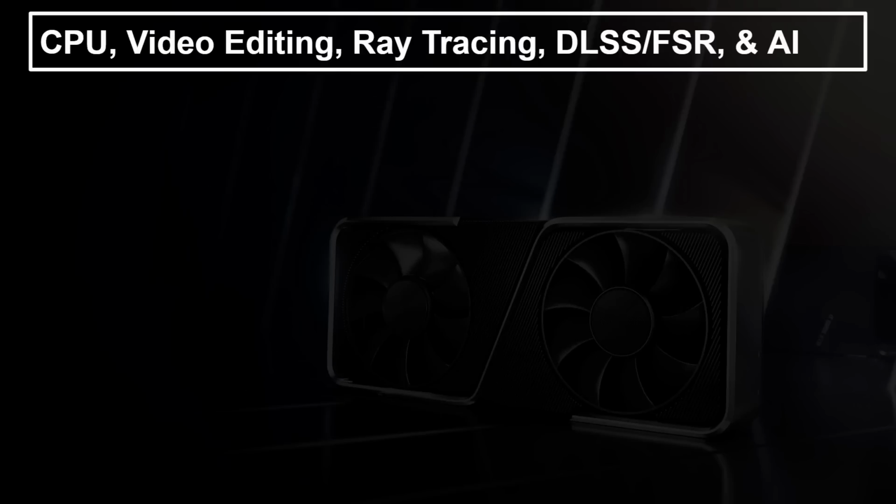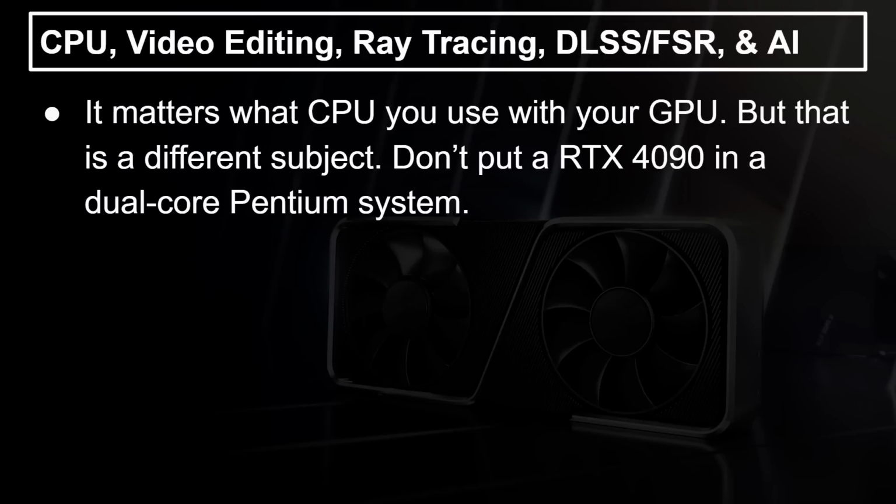Now, I did say I'd mention things like CPU, video editing, ray tracing, and so on. So it matters what CPU you use with your GPU. But that is a different subject, but you can't put an RTX 4090 in a dual-core Pentium system. So you've got to have the right CPU to go with it, because you're not going to get your 4K gaming, you're not going to get your 100 frames a second or 80 frames a second if you don't have the corresponding CPU. However, it doesn't mean you have to have the best CPU.